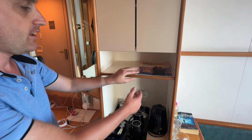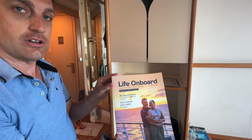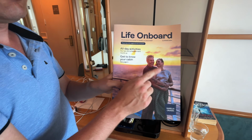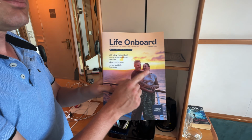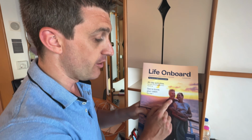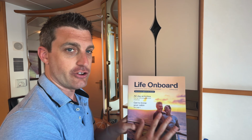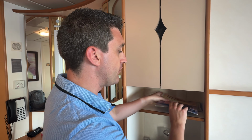Another little cubby here with a Life on Board magazine. Quite an interesting read. Yeah, I recognise these models. When we were on Discovery 2, they were taking some photo shoots of models around the ship, and we're pretty sure it is these two. Could be wrong, but they look very similar.